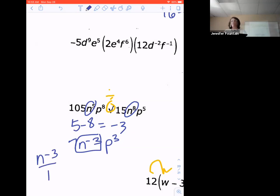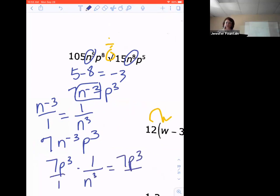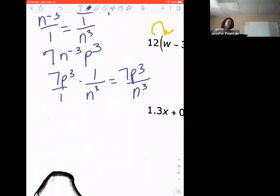So to make it positive, no, the directions did not tell you to make it positive. I'm just telling you how, okay? So we talked about how flipping it, I would have 1 over n cubed. Is everybody good with that? So basically 7 n to the negative third p cubed ends up being 7p cubed times 1 over n to the third. So 7p cubed over n cubed is another way of looking at that if it said to make everything positive, because this n to the negative third, to flip it, to make it positive, would be 1 over n to the positive 3.